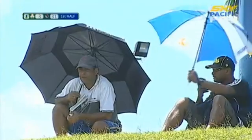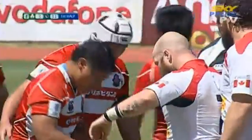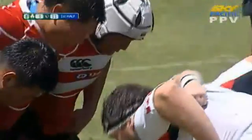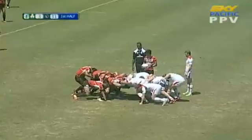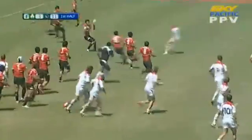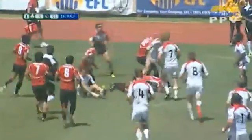So another water break here for the players. And of course, very hot and humid conditions here in Suva. We haven't seen much rugby out there, no? Because a lot of stop-starts. Probably the heat is affecting them. And nice to see that some of the spectators have come well prepared with their umbrellas. But it's Canada A that's leading this opening match of the World Rugby Pacific Challenge, leading Junior Japan 31 points to 3 if you've just joined us.